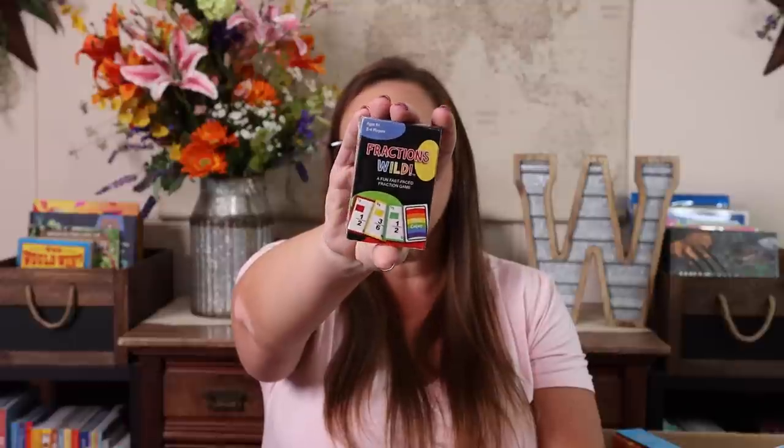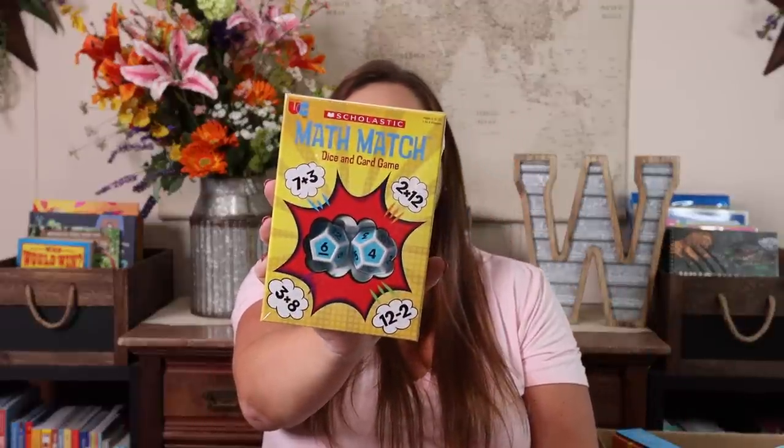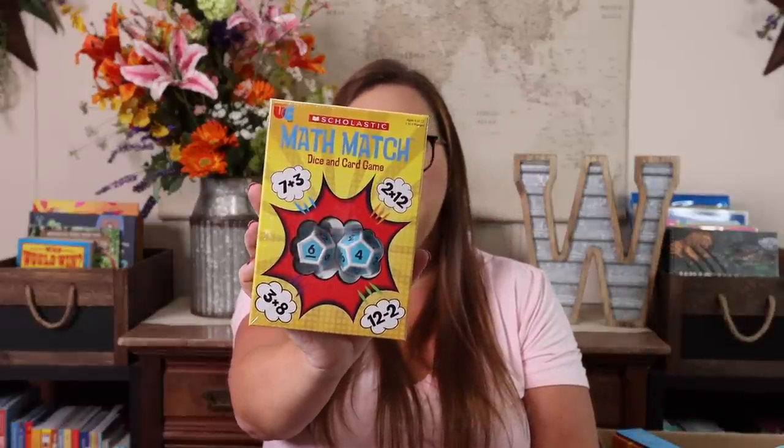I grabbed Fractions Wild. It's a fraction-based game that plays really similar to Uno. I thought it would just be a great way to get in some fractions. Math Match, which is a dice and card game.